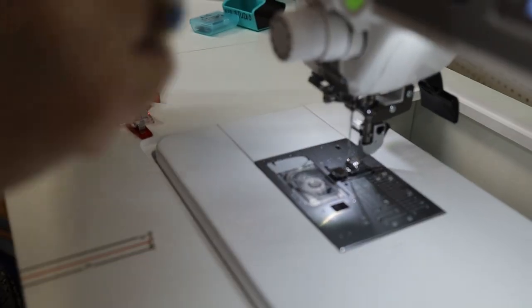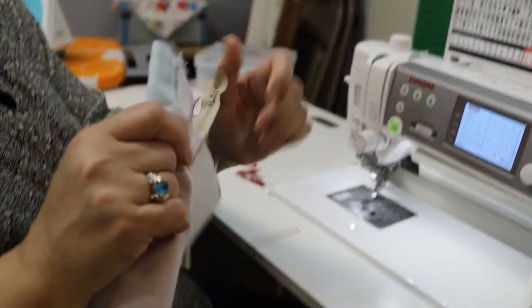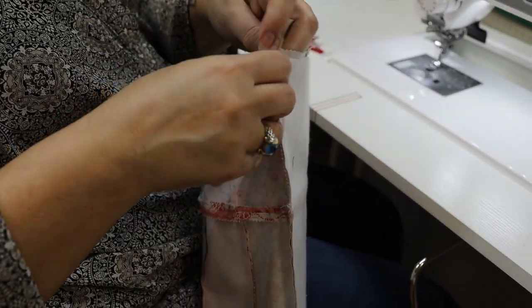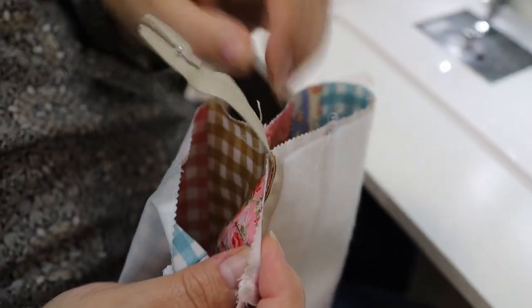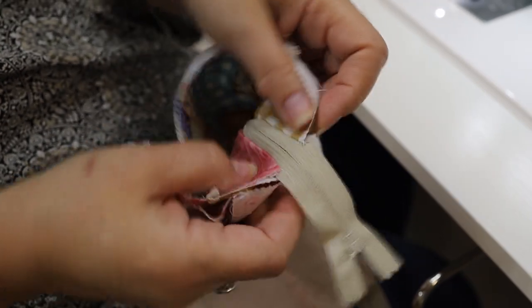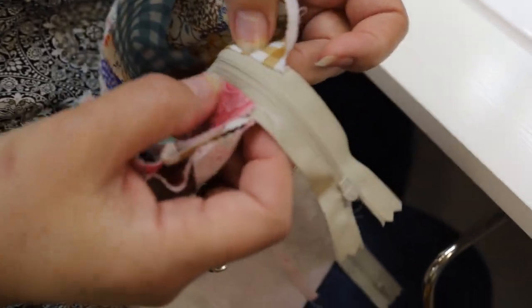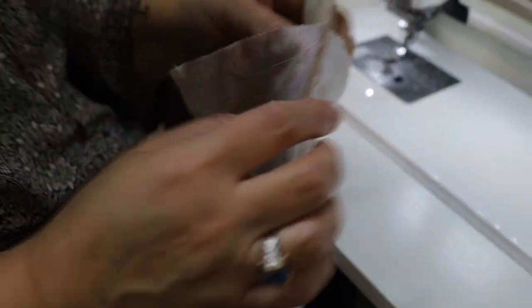Okay, so now I have the lining on one side of the zipper and the exterior on the other side of the zipper. Zipper's in the middle, sandwiched between the two. This is going to make it right side out for the exterior and wrong side for the lining. But see now, all my seams are sealed, which I'm really liking. Nice, sealed. Everything's sealed. Okay, so let's follow and check our pattern.